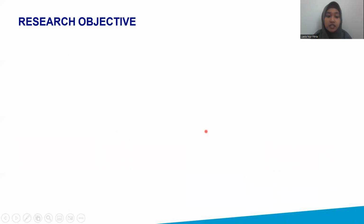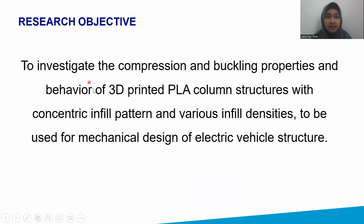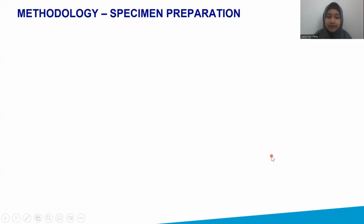Therefore, the research objective of this work is to investigate the compression and buckling properties and behavior of 3D printed PLA column structures with concentric infill pattern and various infill densities to be used for mechanical design of electric vehicle structure. We move on to the next slide.